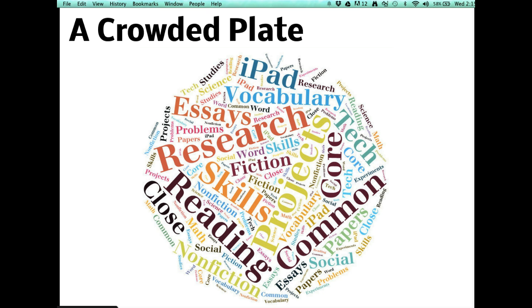No one would argue that teachers have a crowded plate. If you think of our one-to-one iPad initiative as just another thing you need to teach the students, one more thing to add on to our already crowded plate, that might seem overwhelming. But if you think of technology not as a subject, but as a tool, you'll be able to find ways to use that tool to help you compact the crowded plate and actually pull things together.